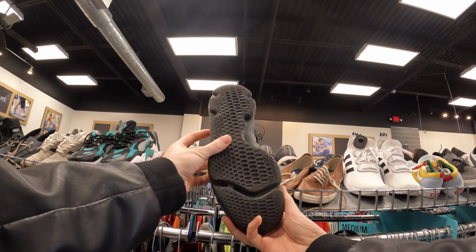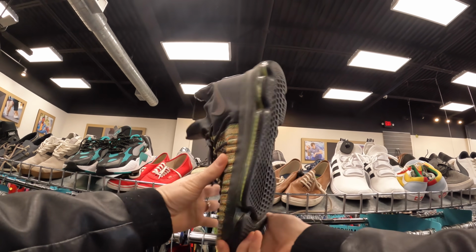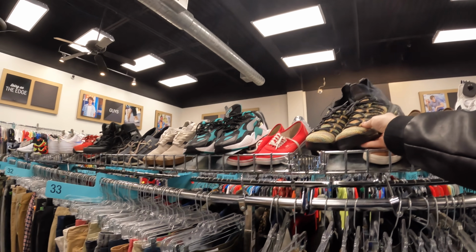As you guys saw, I found a pair of Nike Pegasus. Unfortunately, I found that they don't resell that well, and neither does this pair of KDs, even though this is a pair of shoes that I personally really like.